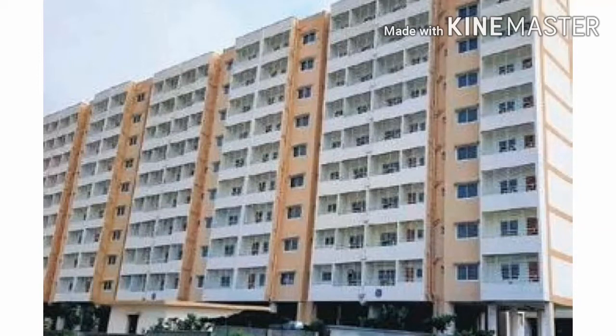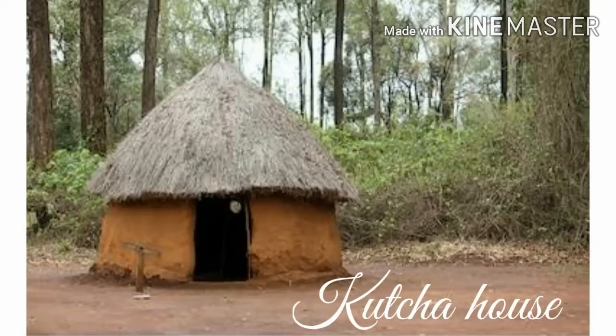Big cities have big buildings called apartments. They have many flats or houses in a single building where many families can stay. Now children, tell me, likewise can a Kutcha house have many floors? No, because it is made of straw, mud, bamboo, and so on. So, it cannot take the load of upper floors. A Kutcha house is normally small in size and single floored.